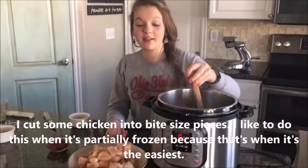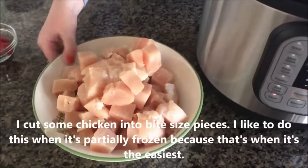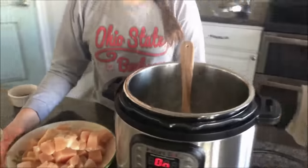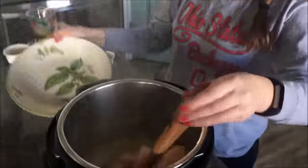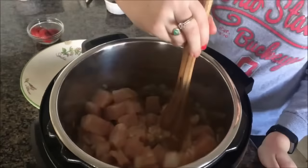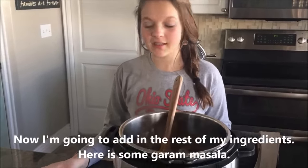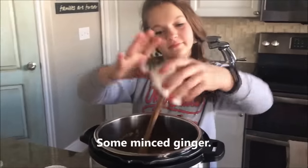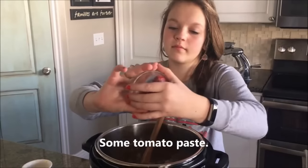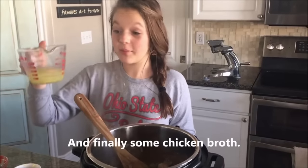Cut some chicken into bite-sized pieces. I like to do this when it's partially frozen because that's when it's the easiest. Just gonna add that in. I'm just gonna stir this in with the onions and the garlic. Now I'm gonna add in the rest of my ingredients. There's some garam masala, some minced ginger, tomato paste, a little bit of salt, and finally some chicken broth.